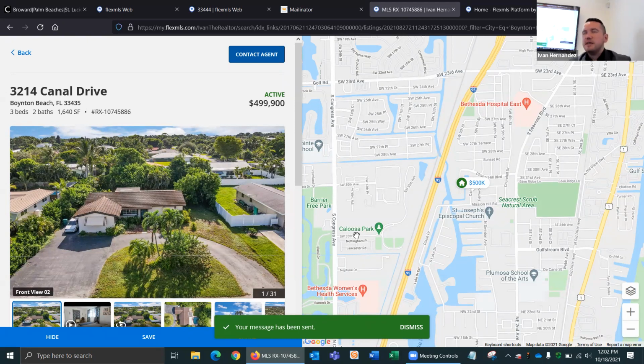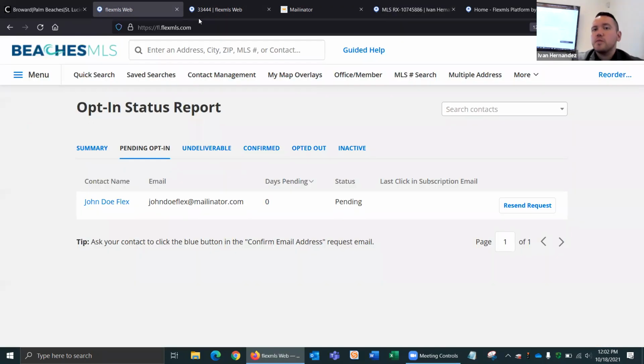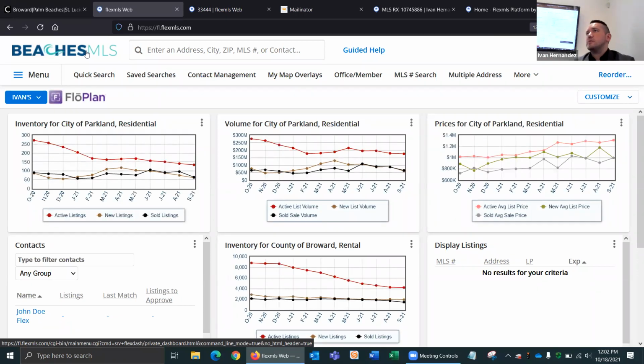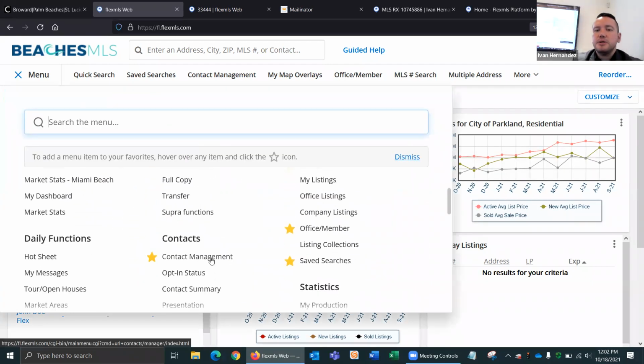But first thing, promote the portal. Lots of features for the clients, lots of good things for them. Now, as far as you, where do you see all this stuff? Earlier, I showed you the whole opt-in status, you know, for that activation link. The next place that you could start is by going to their contact list. So every person has a contact record. That's the only way that you're able to set up a subscription. They need to be a contact. So if you go to your menu and you go to your contact management section, see how I use it a lot, so I have it as a favorite.